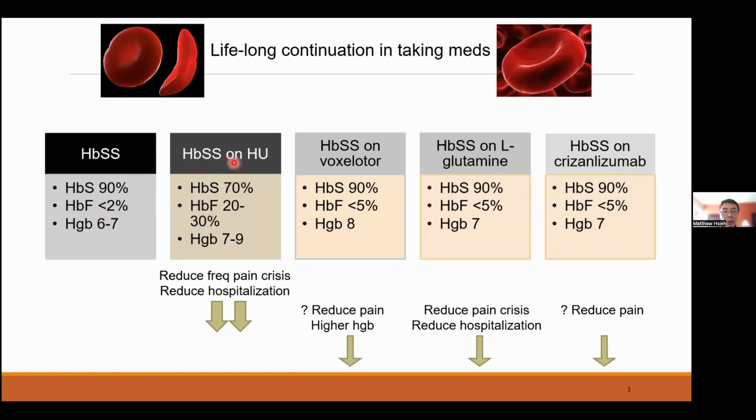But then when patients like this take hydroxyurea, which we know has been around for at least 3 decades, the hemoglobin S percentage drops to about 60 or 70%, and that's replaced by the reactivation of fetal or baby hemoglobin to the 20 to 30% range. With that, the red cells become more stable, and they don't become sickle shaped as much. As such, their hemoglobin gets higher because fewer of the red cells are hemolyzed.